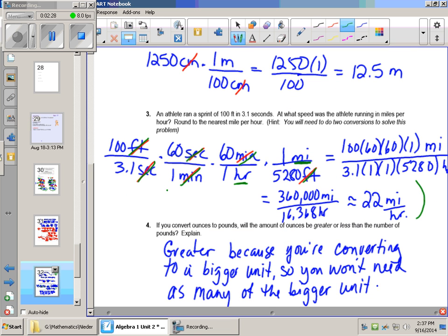All right, and then the last problem. If you convert from ounces to pounds, will that amount of ounces be greater or less than the number of pounds? Well, it should be greater, right? Because if you're converting to a bigger unit, you're not going to need as many of the bigger unit, right? Okay, so hopefully that makes sense to you. So that concept can kind of help you to check your answers to see if your answers make sense. All right, very good. That was 2.6.